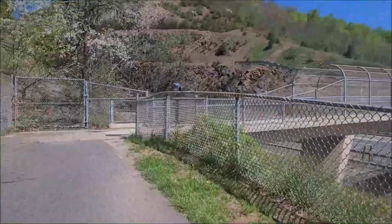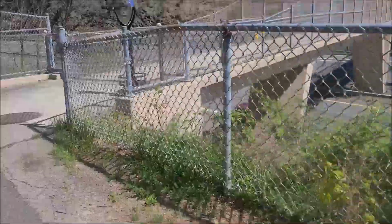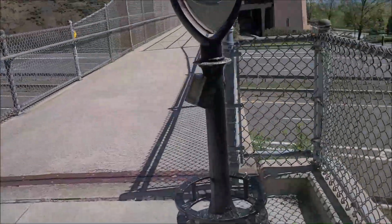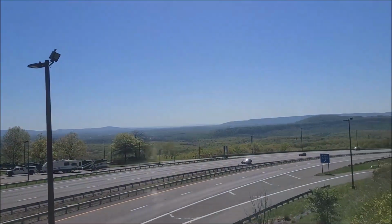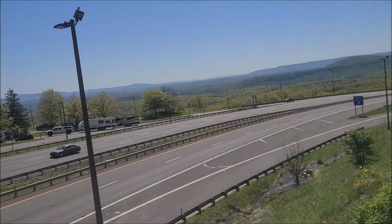As you can see right here, there is one of those old school binocular things. You can take in different views. So from here, looking out over this way, you can see the expanse of the mountains here.